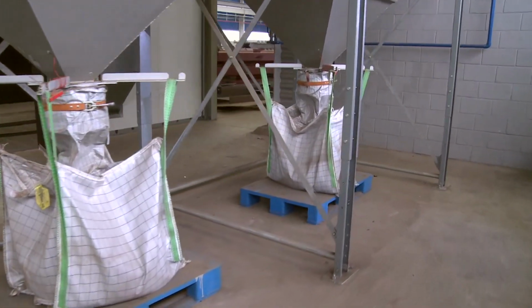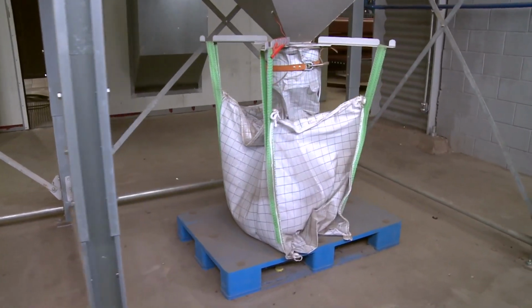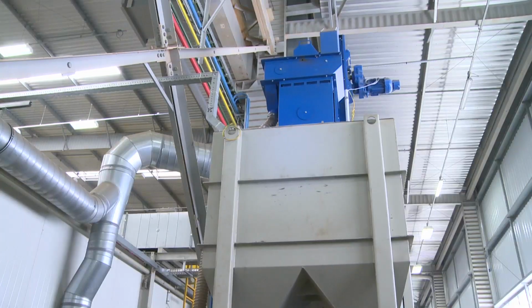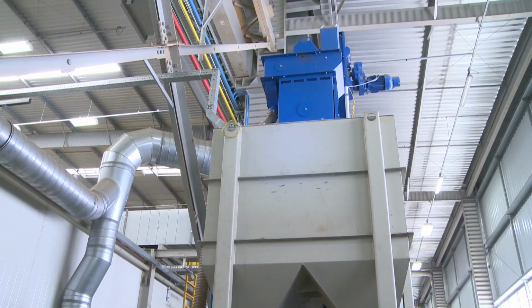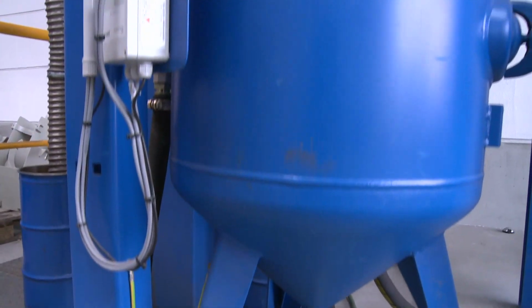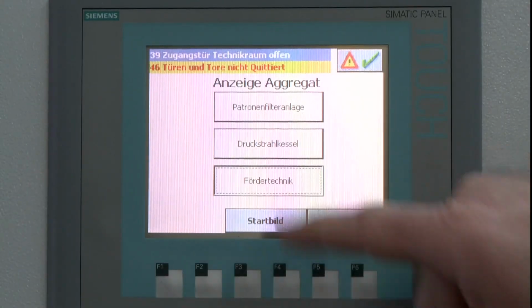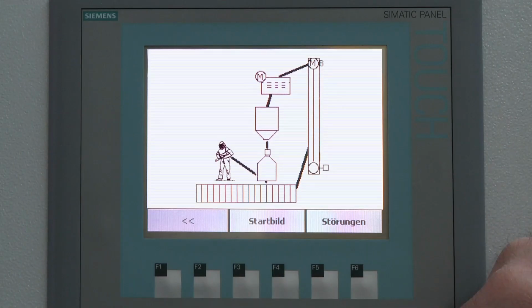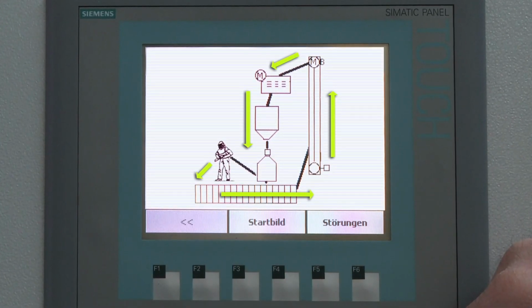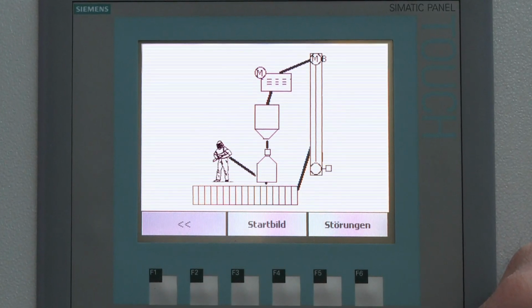The captured dust particles are collected in so-called big bags. Underneath the cleaning station, the cleaned abrasive collects in a silo where it's stored for further blasting. As soon as the amount of abrasive in the pressure pot falls below a certain level, the pressure pot is automatically refilled with the appropriate amount of abrasive, which is then fed to the blasting nozzles as the blasting process continues. This ensures a closed-loop system.